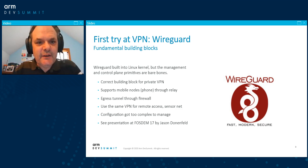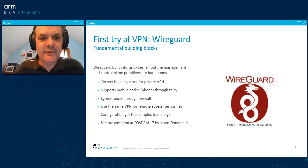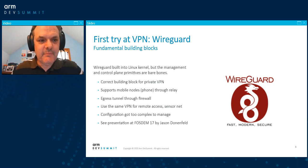So the first try I did of this was with a tool called WireGuard. WireGuard's built into the Linux kernel with the latest kernels, but it has very bare bones management and control plane primitives. I was able to get some pieces of this working, but as my network got more complicated, the configuration got more complex, to the point where I didn't quite understand what I was actually doing.